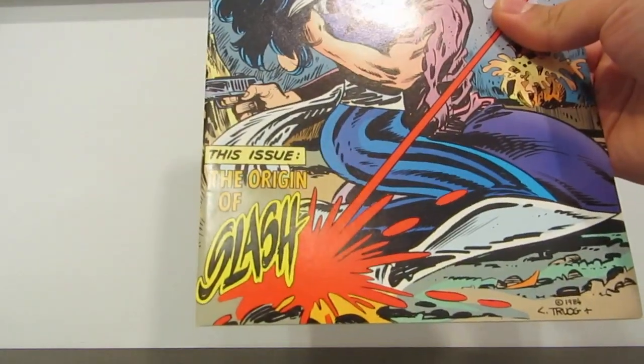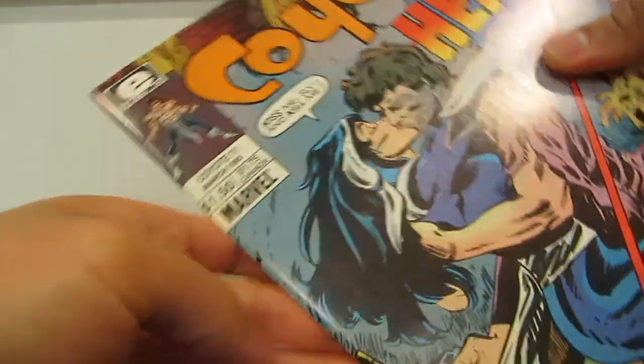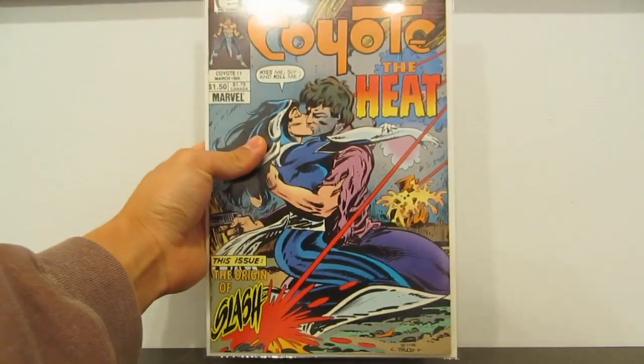Oh, that's at the bottom of the staple, but it's a beautiful, clean, glossy, sharp copy. Definitely will go in Mylar, and I will definitely keep this comic. Beautiful, beautiful copy. Coyote number 11. This might be the best book I've found, and I love the colors. I love this cover. Just a beautiful copy to have, and to find for a buck.